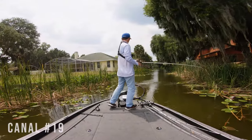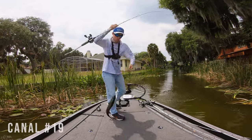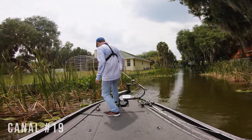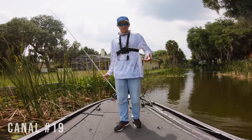There we go. There we go, y'all. I got a fish, like first cast. Let's get in. Let's go. No. Good job. My line broke. Oh my gosh, y'all, that was insane. What just happened?